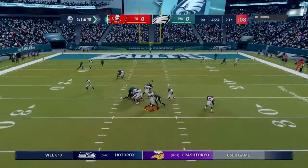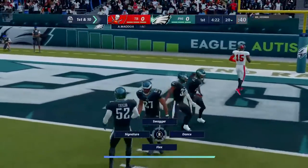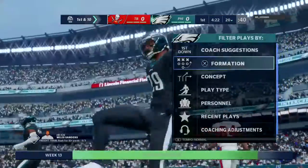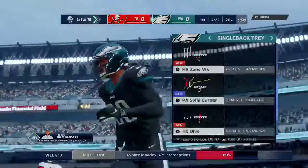First down. Stevenson into a double team, and it's intercepted. Picked off by Avonte Maddox. Well, it's no secret he's had trouble this year with interceptions, and this is a bad start for him. First drive, throwing another pick.